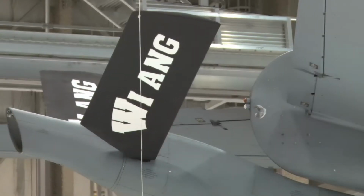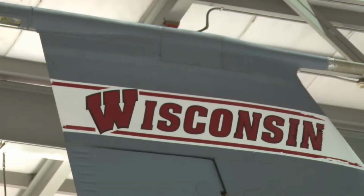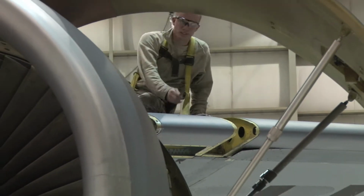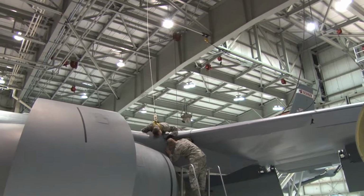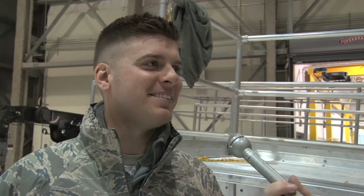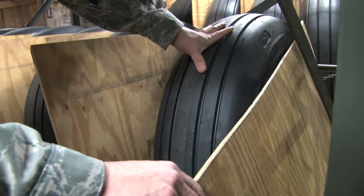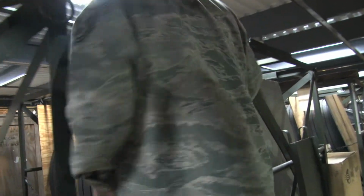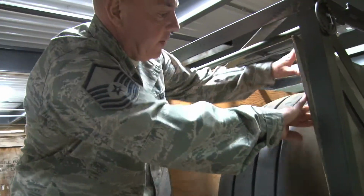When it comes to drill weekend, time to come and train, you're back to your guard mentality where you're actually in the guard and you're doing your job. Like you see the guys here. During the month, they could be police officers, they could be teachers. It doesn't matter. When they come here, they're strapping themselves to a winch and working on an airplane. These are probably around 215 pounds. Main landing gear tires, and they're around 400.